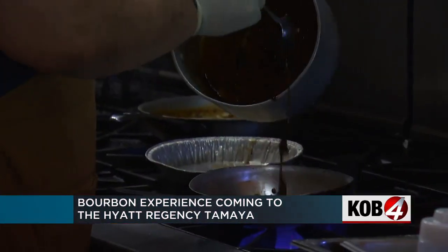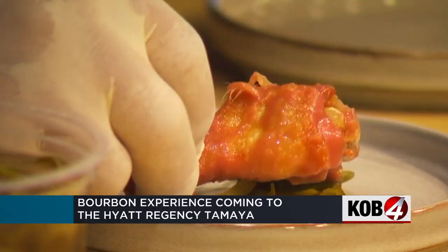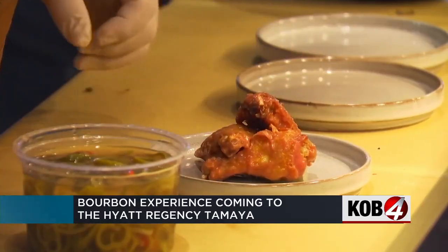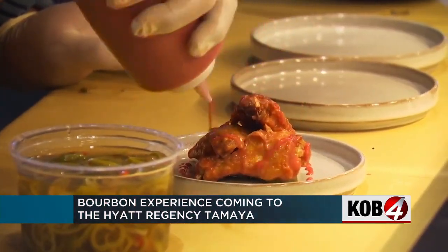The bourbon tasting experience returns to Tamaya for its third time. And you've prepared all of these beautiful dishes for us. Can you walk me through what they are? Yes, absolutely. So we'll start here with our chicken wings. As previously, as Chef said, all the vegetables and sauces have been procured from our property here.